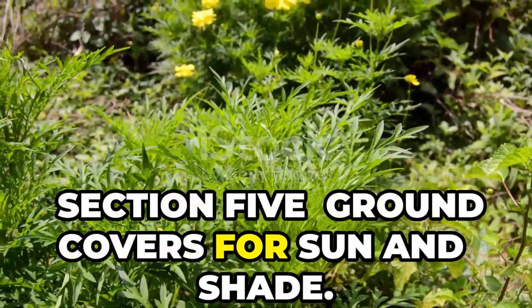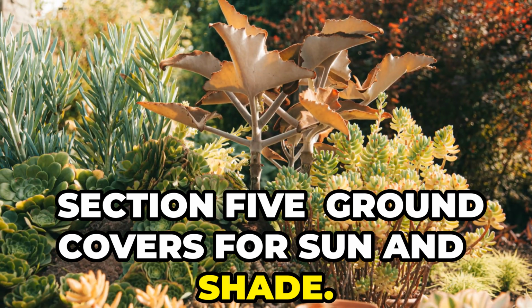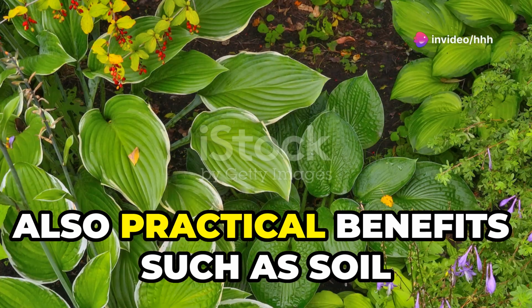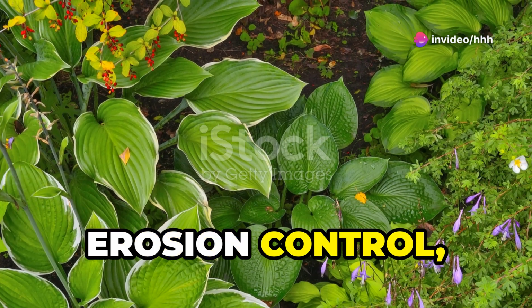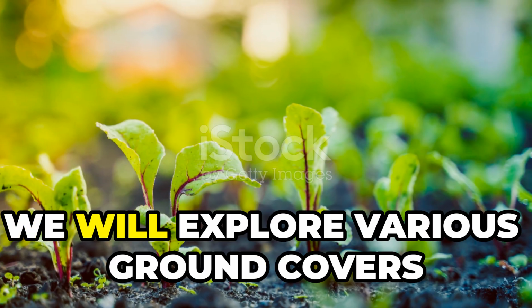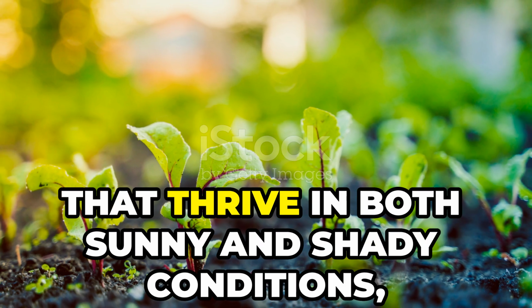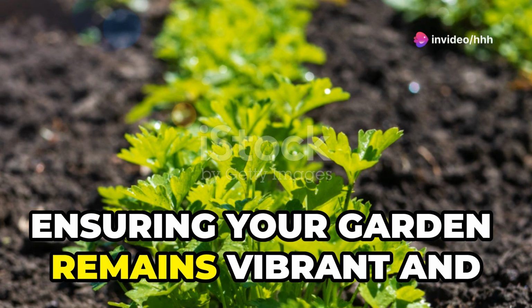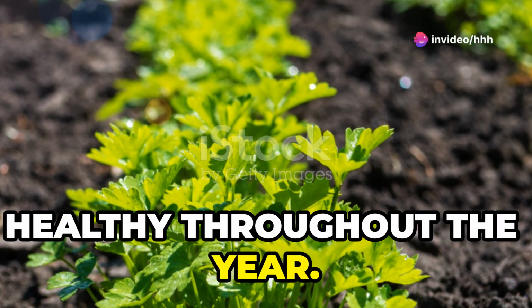Section 5. Ground covers for sun and shade. Ground covers are essential in any garden, providing not only aesthetic appeal but also practical benefits such as soil erosion control, weed suppression, and moisture retention. In this section, we will explore various ground covers that thrive in both sunny and shady conditions, ensuring your garden remains vibrant and healthy throughout the year.